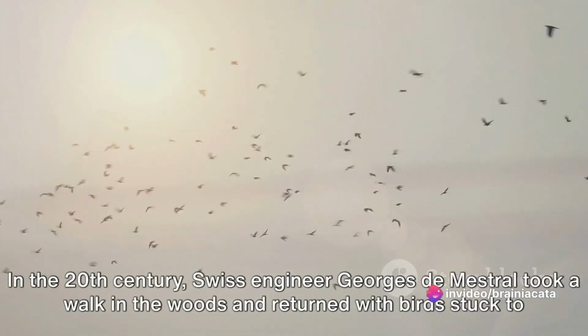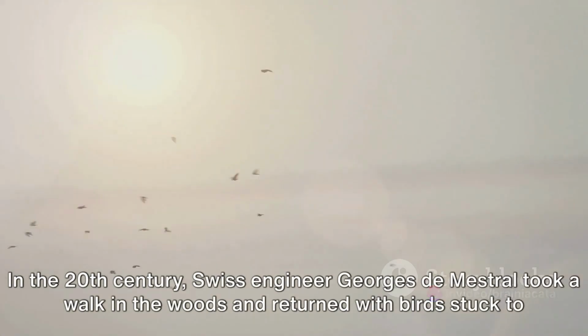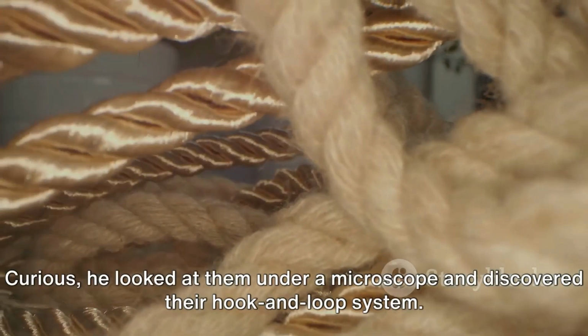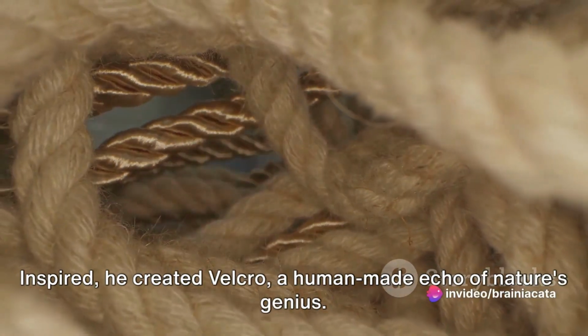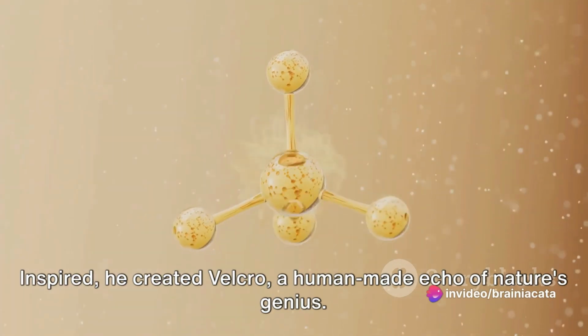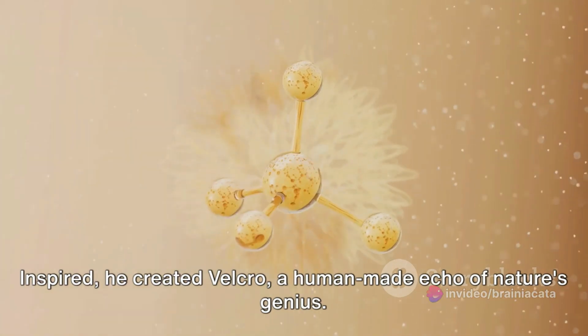In the 20th century, Swiss engineer Georges de Mestral took a walk in the woods and returned with burrs stuck to his clothes. Curious, he looked at them under a microscope and discovered their hook and loop system. Inspired, he created Velcro, a human-made echo of nature's genius.